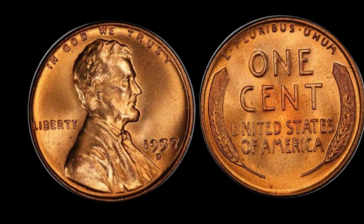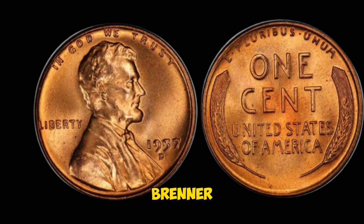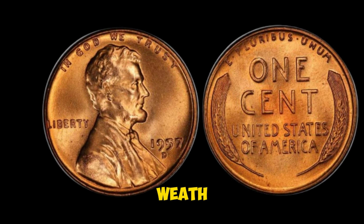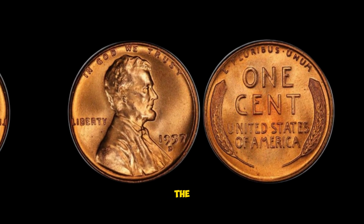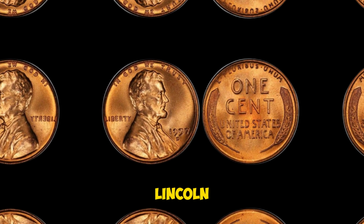Designed by Victor David Brenner, it features President Abraham Lincoln on the obverse and 2 wheat stalks on the reverse, hence the name wheat penny. The 1957 wheat penny is the last in the series, before the design was changed to the Lincoln Memorial reverse in 1959.